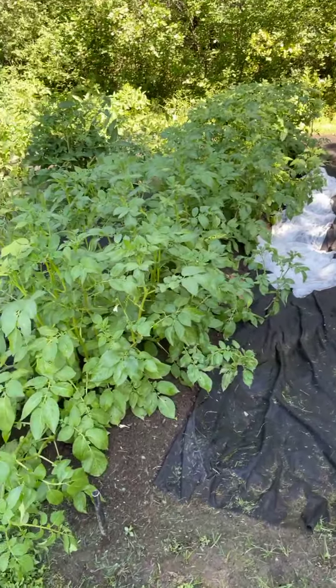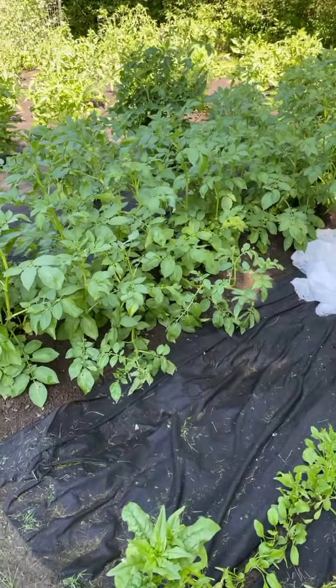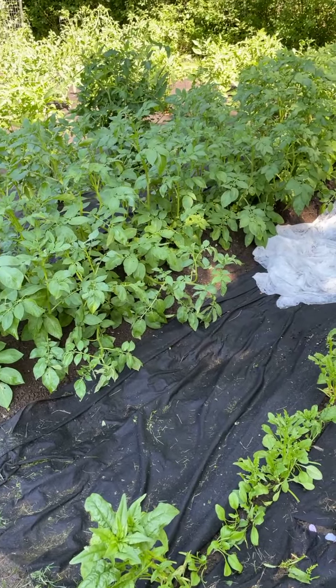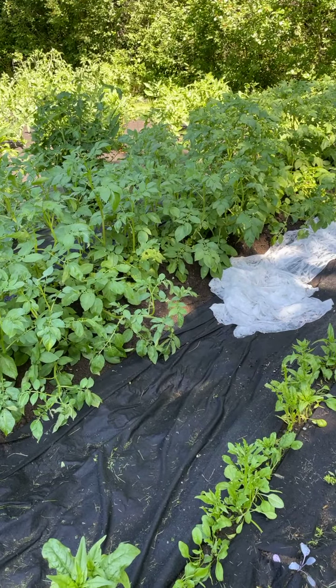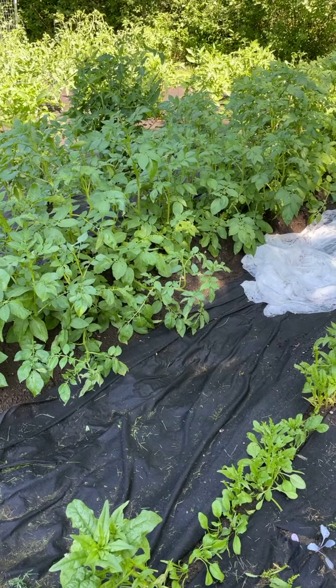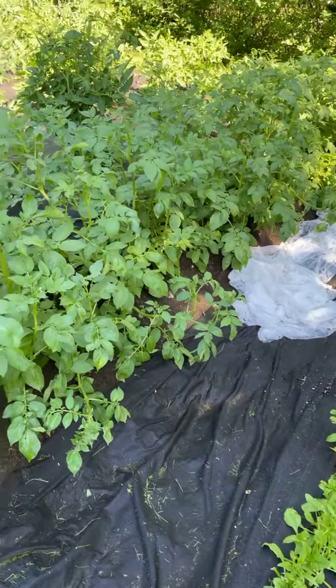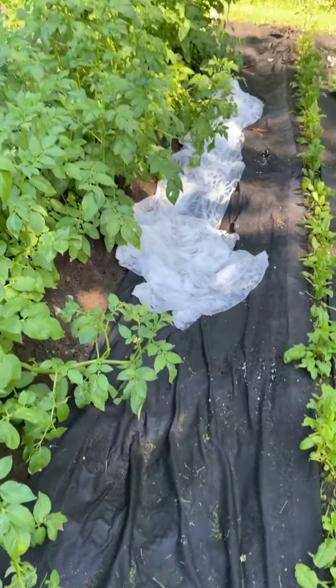And these are the potatoes in the big garden. They're actually russets. So I am really excited for russets. They keep well in cold storage. And I love to just throw them in the Instant Pot, actually. That's our newest thing. It's so easy to make baked potato in the Instant Pot. Pressure cooker, if you have one.